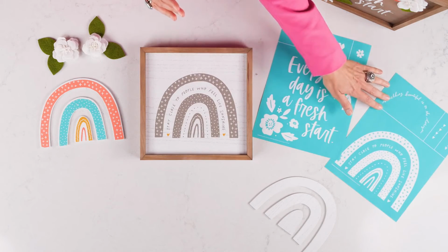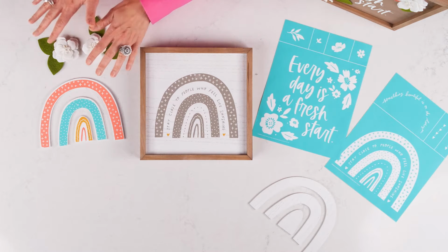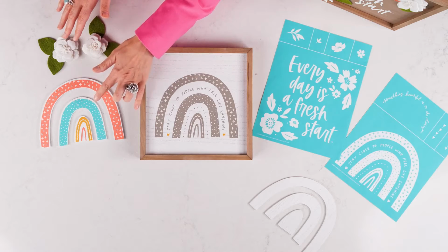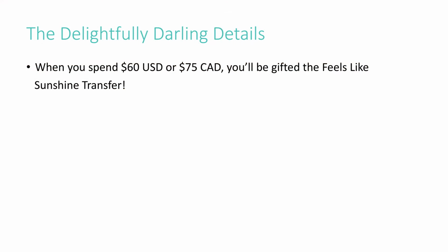And let me just tell you, you are gonna DIY over the adorable free products you can earn this month. From January 10th through the 31st, you can kickstart your creativity by earning free gifts with qualifying purchases. We've developed 3 new and exclusive products: our sensational Feels Like Sunshine transfer, the fantastic Fresh Start transfer, and a coordinating accessory pack with rainbow arches, felt flowers, and gorgeous greenery can be yours absolutely free. Here are the delightfully darling details.